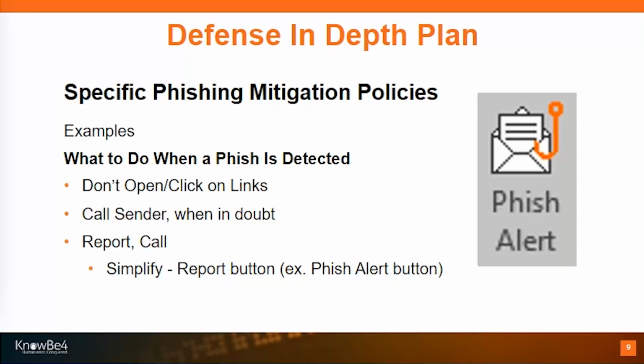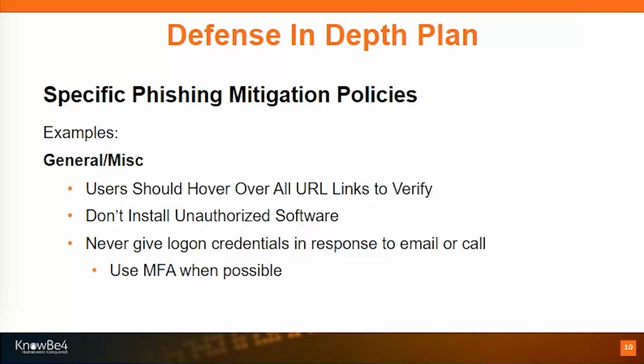Also, we're big believers in making it easy to report real phishing attacks or simulated phishing attacks, especially with our Fish Alert button. You can download that free from us. It puts a little icon in people's email client, so when they highlight the phishing email, or have it open, and click the Fish Alert button, it automatically deletes it and sends a copy to IT or IT security. We think if you make it nice and easy, people will be more likely to report it.